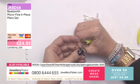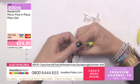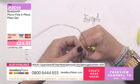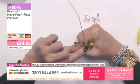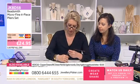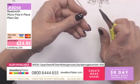I'll straighten that up. So what we've got now is our N. So again, I'm just going to go in and tighten that up a little bit. And you can see how lovely and close these bends are, probably due to the finesse of the microfine pliers. Absolutely, because you can see these are, like you say, lovely and fine, so you haven't really got a lot of bulk taking up room in between the wires.